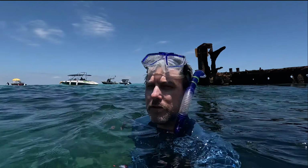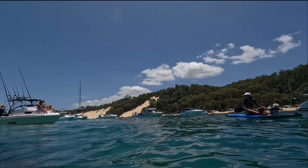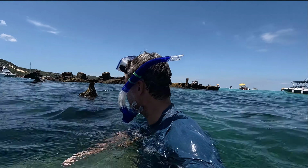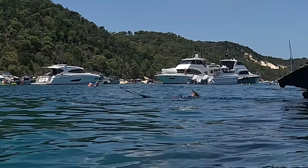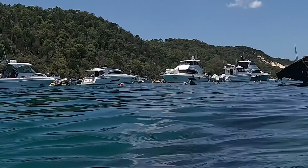We had to move and we went to the outside of the wrecks because the inside of the wrecks are very busy. And outside is quite bumpy, but it's okay. So we're floating around and there's a bit of current, but it's pretty good. Whoa! Check out the size of this thing coming through. There's some big boats that move through here and it's crazy that there's people swimming at the same time as that boat is cruising.